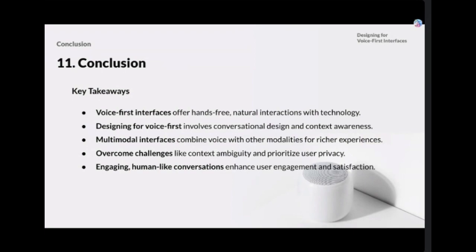Now, as technology advances, voice-first interfaces are becoming integral to user experiences. When we embrace these design principles to create intuitive, accessible, and delightful interactions, we get to explore the possibility of voice first design and be at the forefront of shaping the future of user interfaces.